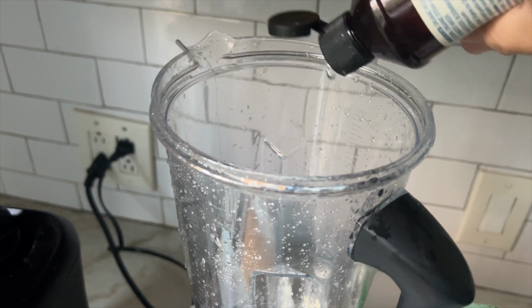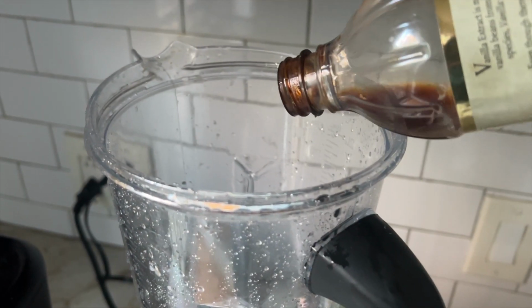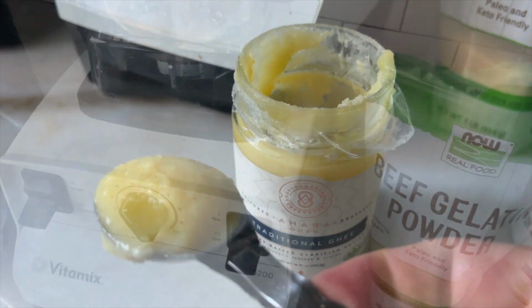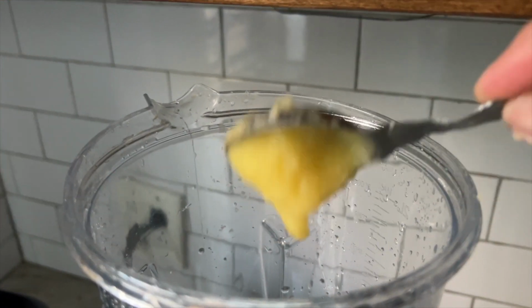Then I put a couple drops of stevia just to sweeten it up a little bit. Then I add a couple drops of vanilla. Next, I add a tablespoon of gelatin. This makes it super frothy. Make sure and use some ghee. This is casein free and it is delicious.